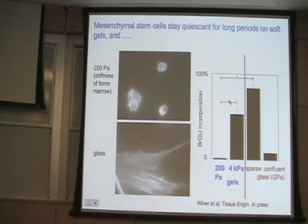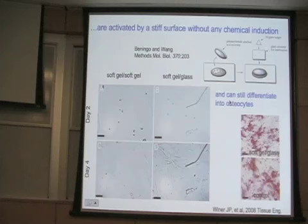I'm going to skip over this just to show you that this same thing I showed you for these embryonic fibroblasts also happens for mesenchymal stem cells, the stem cells that come from your bone marrow that can eventually differentiate into many different cell types, which Disher and other people have shown are also very strongly sensitive to stiffness. Okay, but these cells also, if you put them on something soft, they will sit there for weeks, months, and not divide, and they're still happy.